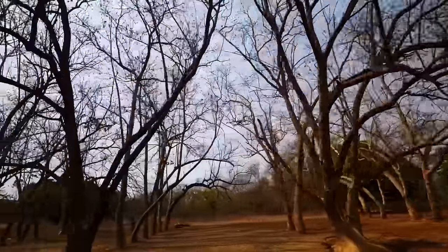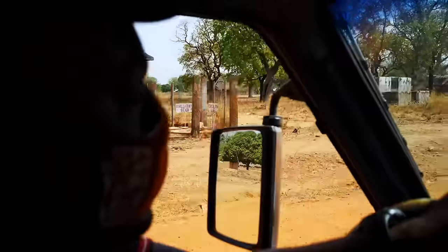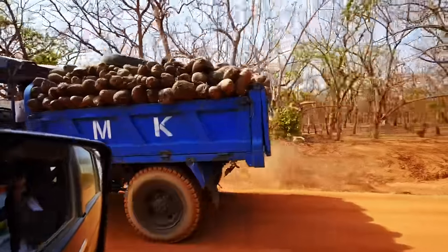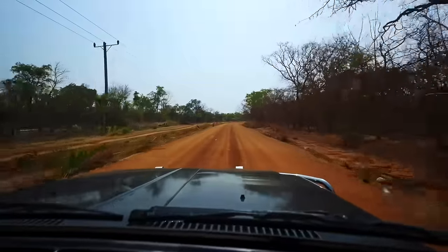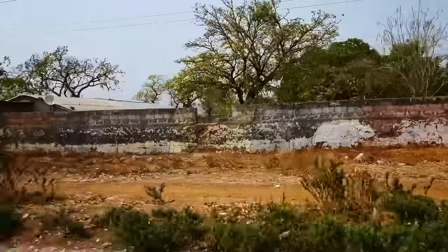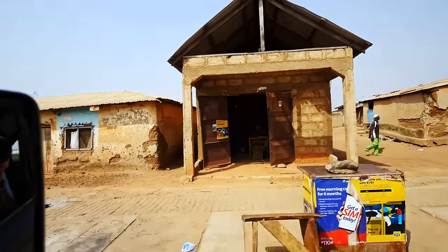So now we are going back and continue to Larabanga to see the mosque. It will take us about 20 minutes. Are you ready? I'm ready. Let's go. So this is the village of Larabanga. It's a real village though. Lots of people here, vendors, houses. The mosque is a bit inside. It's inside?